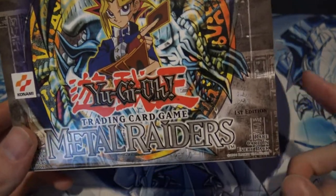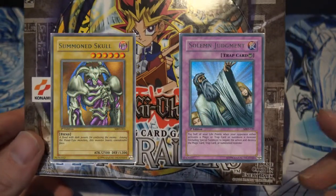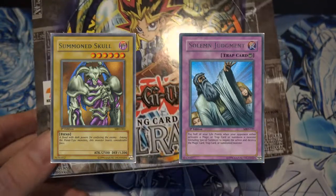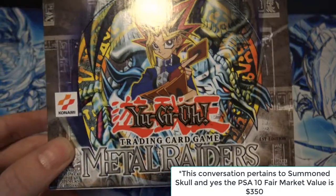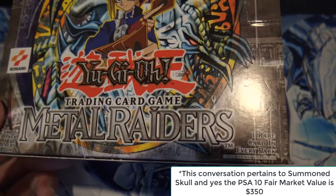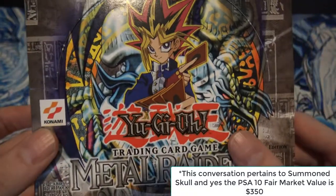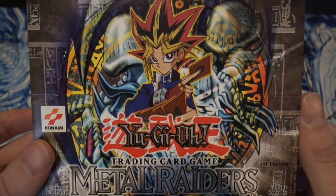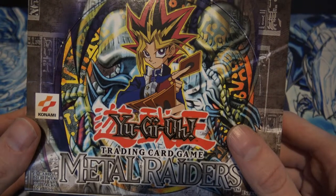In this set, Summon Skull and Solemn Judgment are some of the harder Metal Raiders ones to find at Gem Mint, and because of that, they tend to fetch a premium as a result. Personally, one came out on eBay a couple weeks back at around $1,000 sale price. PSA has their trade value at around, I want to say, $350. I gotta check. Let me rectify that in the video. I will clarify on the side right here. But essentially, I wanted to get the price down to about $500. It went on sale for about $750, and I should have just pulled the trigger on it, and I'm kind of remiss that I didn't.